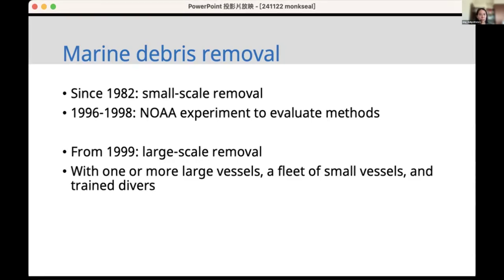And from 1996 to 1998, NOAA set some limited experiments to evaluate methods to remove marine debris, both on beach and in water. And from 1999, they started a large-scale removal. So it's really large scale. There will be one or more large vessels, a fleet of small vessels, and trained divers.